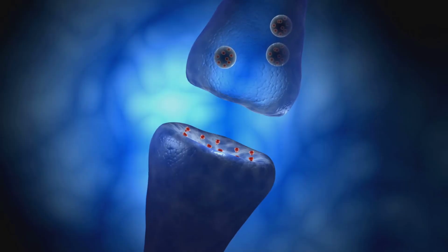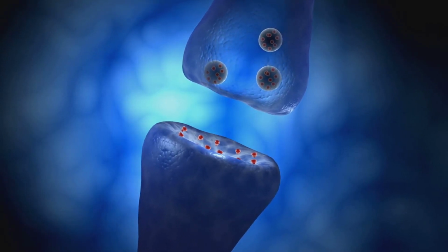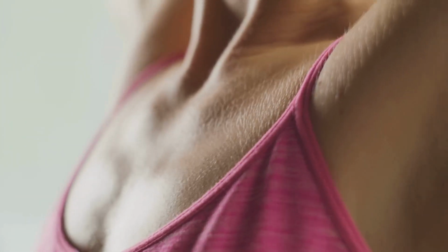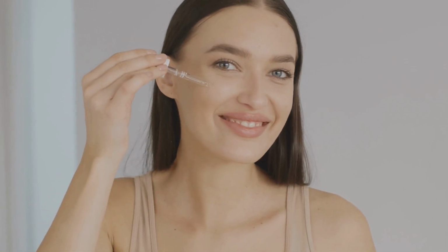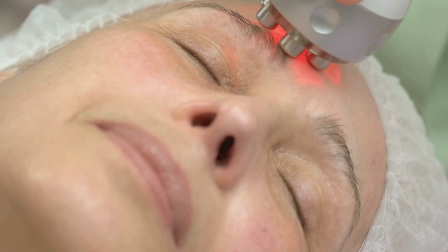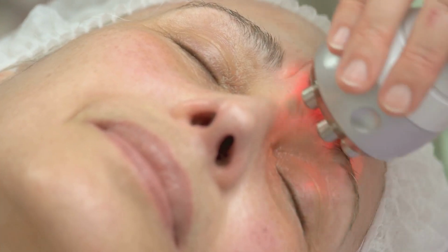DMAE's primary claim to fame is its ability to reduce the appearance of wrinkles, giving the skin a firmer, more toned look. This effect is attributed to its role in boosting acetylcholine production. Acetylcholine is a neurotransmitter that plays a crucial role in muscle contractions. When applied topically, DMAE is believed to increase acetylcholine levels in the skin. This increase in acetylcholine can lead to a tightening effect on the underlying facial muscles.